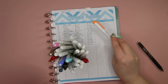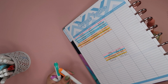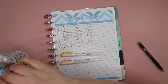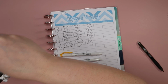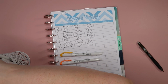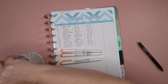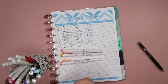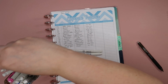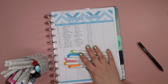I know that we said, let's see, I think this orange was what we used for household. Let me take a look back at what we did last week. Yep, orange is household. We did yellow for groceries. I know that there's a blue here that I use for bills. This pink is gas. Where is that blue? It's hard because I store these all upside down so that the markers don't dry out, but then you can't see what color they are without pulling them out of there. There's that blue for bills. I need my green for miscellaneous.